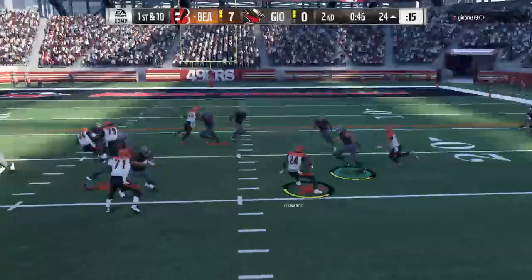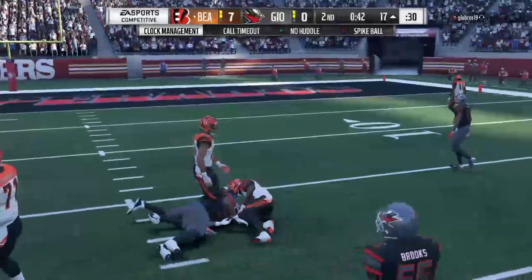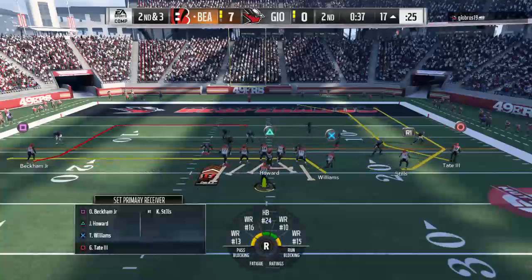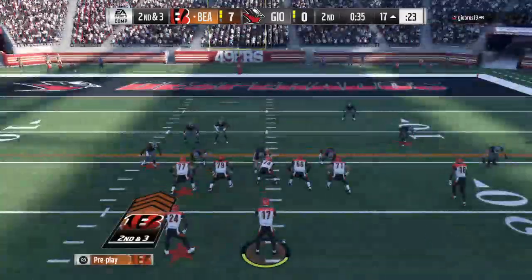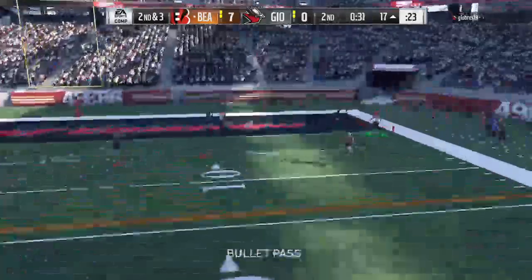On 1st down, they run with Howard. And he'll be brought down short of the 15, but a really good move on the run. 7 yards on the pickup there, and it'll leave him with a 2nd and 3. On play action, Rivers. That's a strong pickup right there.